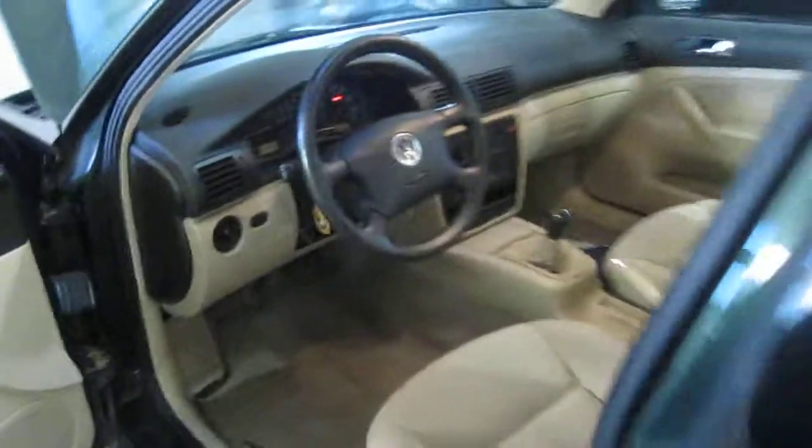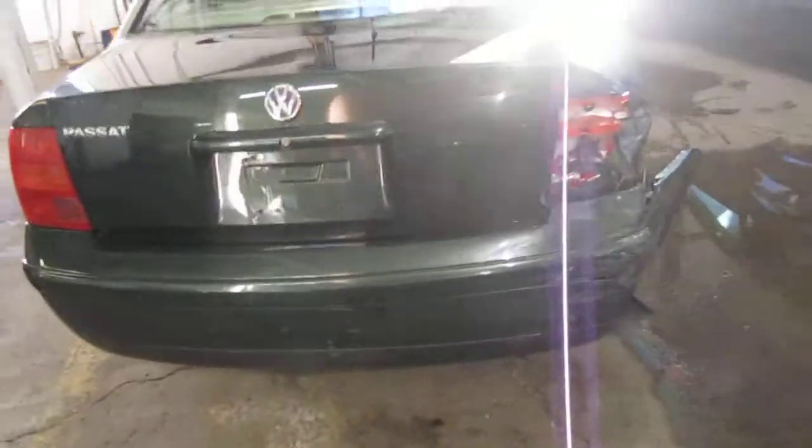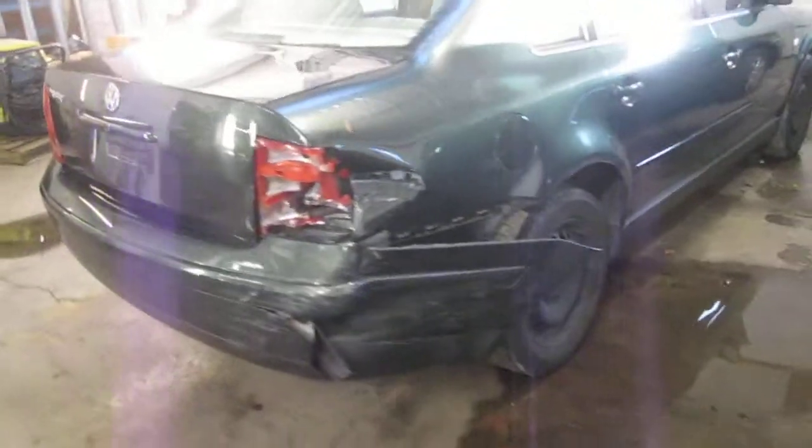We had purchased this vehicle locally through one of our auctions due to it being involved in a right rear collision. The vehicle does still have some good body parts and has an excellent drivetrain as well.